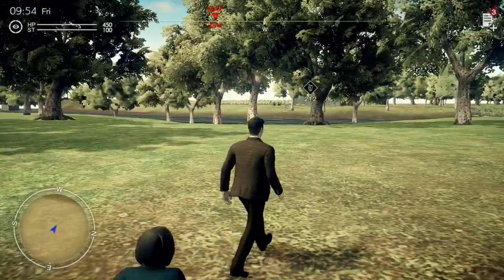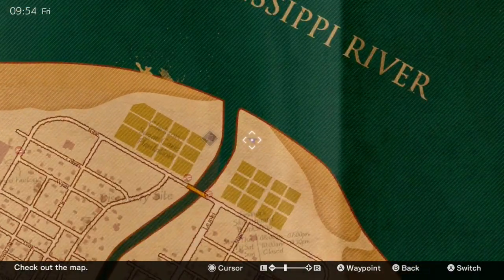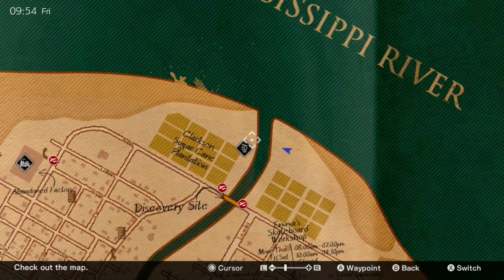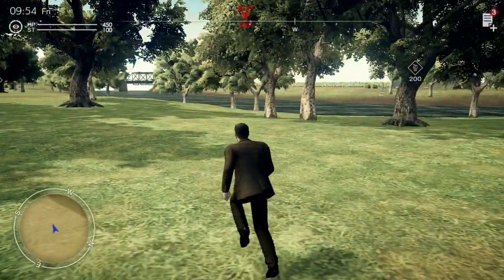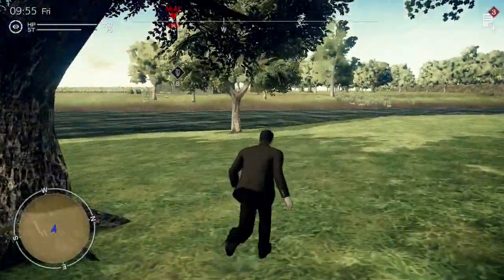$2,300. Oh, brother. What is that I'm next to? I don't know what that is. What is that? A sugarcane plantation. So hopefully there's a... is there a bridge nearby? Well, it's certainly not nearby. Dumb dog.